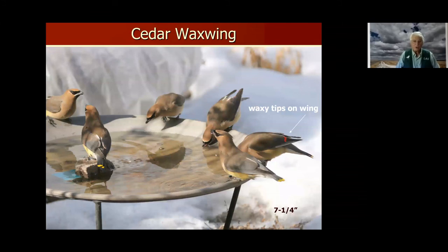So 7 1/4 inches, so they're smaller than a robin. I'll get them in my juniper berries, and I'll often get them coming to my bird bath to drink and to bathe. Notice waxy tips on the wings of this one. This guy doesn't have it. No waxy tips on these guys. They've got the yellow tips on the tail, but why some birds have the waxy tips and others do not, I have not been able to find out the reason for that. If anybody ever finds out, please let me know.